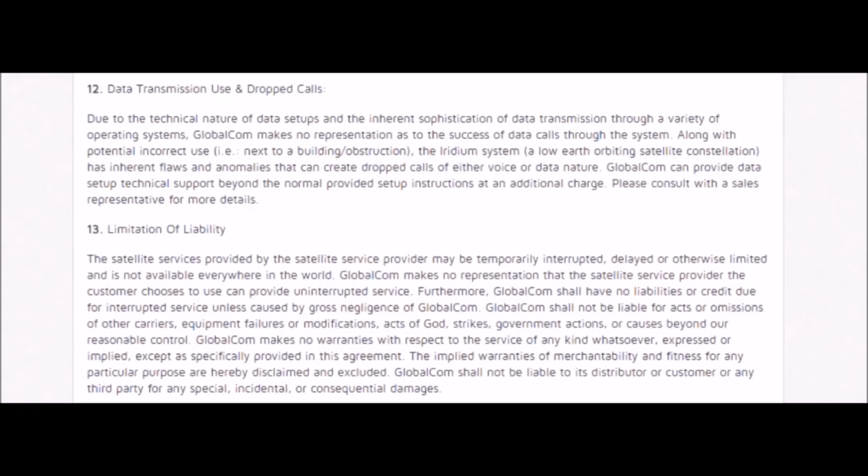First one talking about data transmission use and dropped calls: due to the technical nature of data setups and the inherent sophistication of data transmission through a variety of operating systems, Globalcom makes no representation as to the success of data calls through our system, along with the potential incorrect use. The Iridium system is a low Earth orbiting satellite constellation, has inherent flaws and anomalies that can create dropped calls of either voice or data nature. Globalcom can provide data setup technical support beyond the normal provided setup instructions at an additional charge.